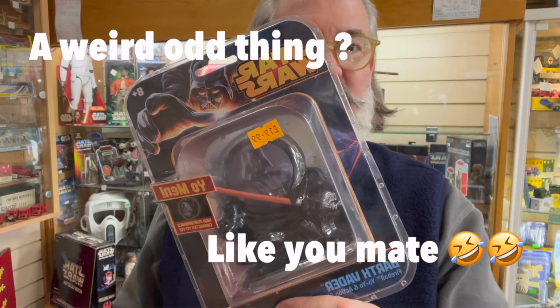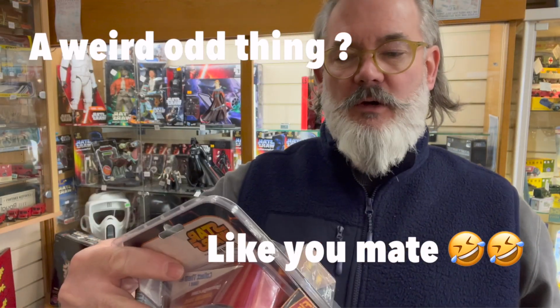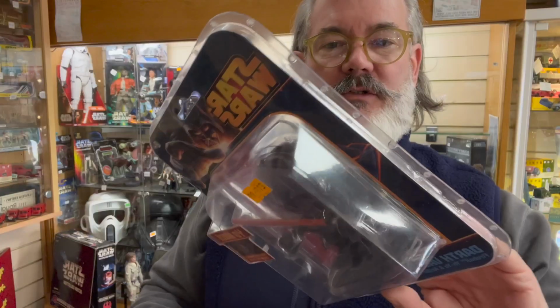This is a bit of a weird odd thing. It's a Darth Vader yo-yo. Again, we picked that up in America. Not seen one of those here. They probably have been sold here. But again, it's American packaging, slightly different issue. I think that's a little bit cool and interesting.